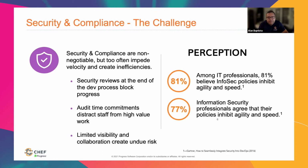Audits, which are a way to validate compliance, also take away the valuable productive time that staff have to work on that said innovation or business value. Having to concentrate on manual and many times cumbersome audit processes is very time consuming and very counterproductive in a way. And even when done appropriately, the current security and compliance processes provide limited visibility and hinder collaboration between the teams, which in many cases causes undue risk to our environments and the security and compliance of that.